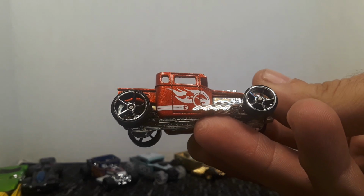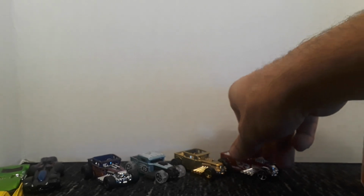Dropped it again. No rear detail. Still an awesome looking Bone Shaker. Very happy to finally have it in the collection. This can be a hard one to come by.